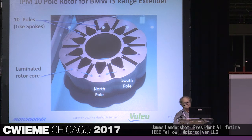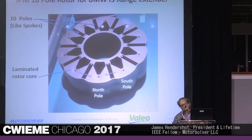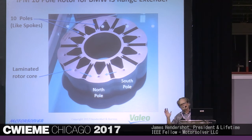It's very interesting. It's a core that's laminated, and as you can see, they're dimpled together. You see those little dimple holes, that's where they nest them together. So you get this stack right off the die. And then those rectangular slots are where the magnets go. These are neodymium magnets. And you'll notice that the shape of the soft iron poles are curved. And that's for sinusoidal back EMF. And this has a very nice sinusoidal back EMF.